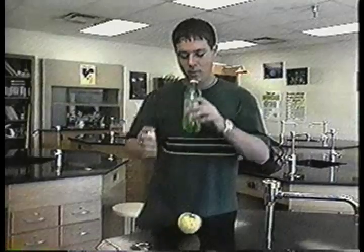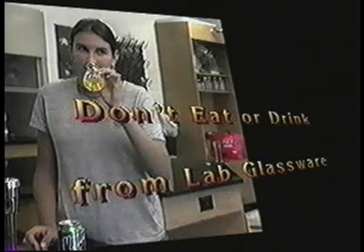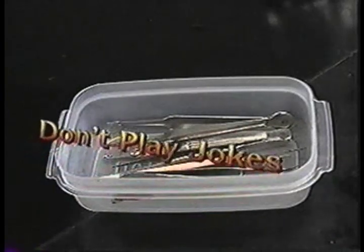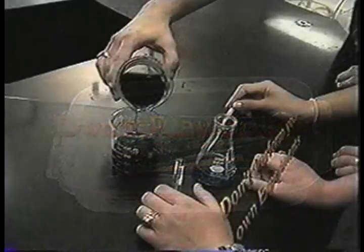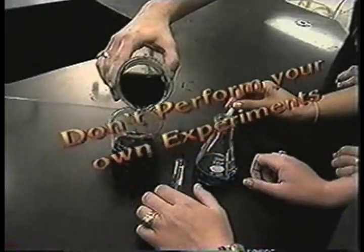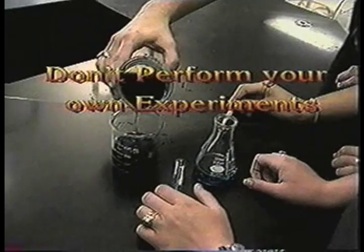A student drinks a soda. Don't eat or drink in here. Never, ever eat or drink from lab glassware. You could get sick from traces that could be in a beaker. Don't play practical jokes. Hiding equipment, switching chemicals, or other pranks could put you and everyone else in the room at risk. And don't perform any mad scientist acts, like mixing chemicals without your instructor's permission. All activities in a laboratory need to be controlled. If you're out of control, you're putting everyone in danger.